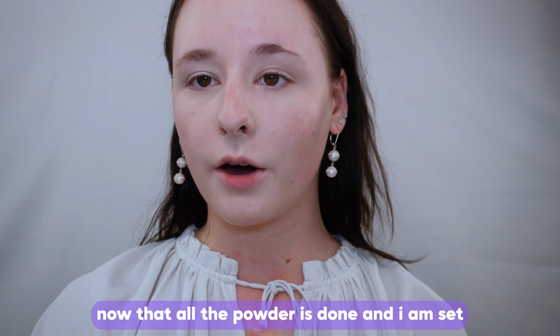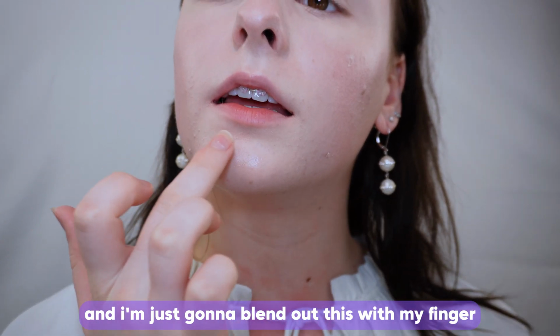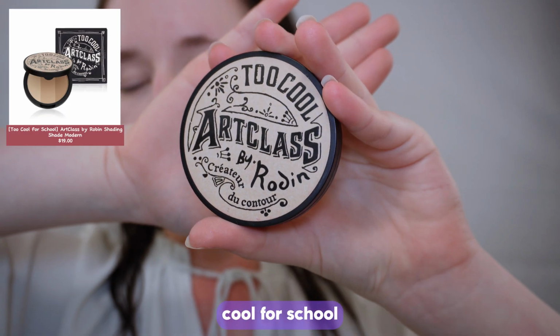Now that all the powder is done and I am set, I'm going to be moving on to bronzer, and I'm just gonna blend this out with my finger. Now you can see it pretty much looks like my acne is gone. For bronzer, I'm going to be using the Art Class Cool for School bronzer.